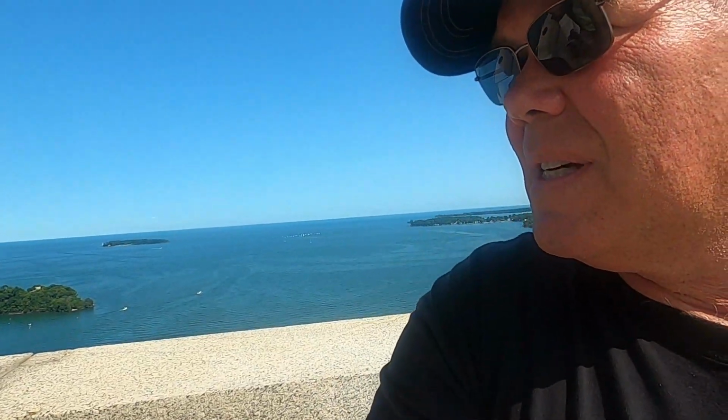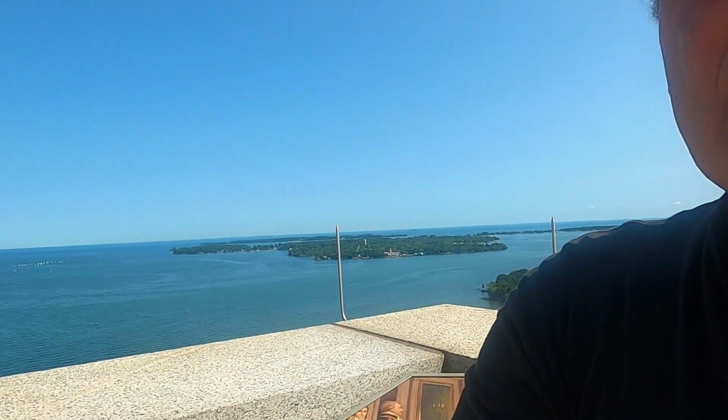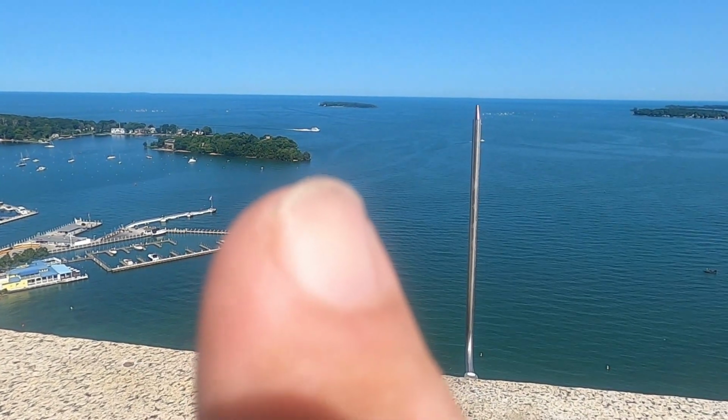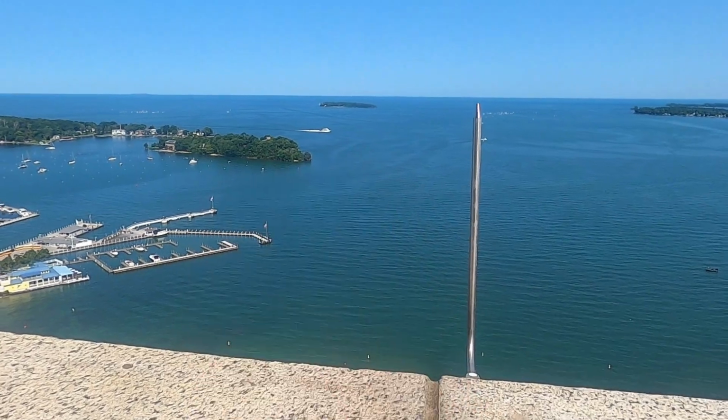Pelee Island is huge in comparison to these others. You can barely see, there's the Jet Express coming around to Put-in-Bay.